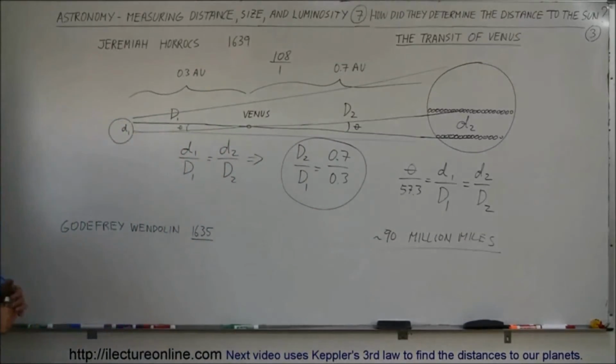An amazing feat, but that really set us onto the path to understanding our solar system, and from that the rest of the universe. So kudos to whoever figured that out. But Jeremiah Horrocks was one of the main people who was very instrumental in figuring out this method and figuring out how far it was to the sun.